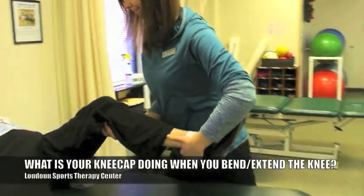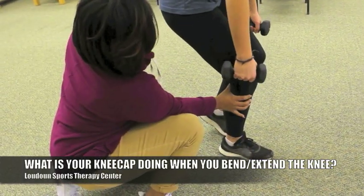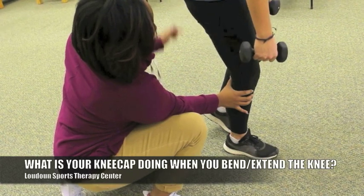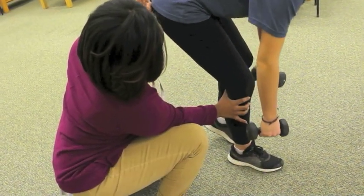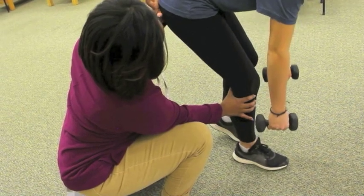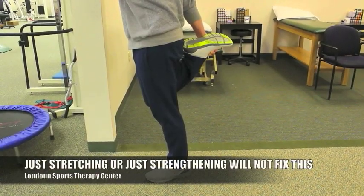Somebody needs to be able to look at what your kneecap is doing when you bend and straighten your knee. Somebody needs to look at your calf and your lower leg, what your foot does when your foot hits the ground, and put all of those things together, because that's what's really going to fix this knee pain or this patellofemoral pain. Simply doing some stretching, not going to fix it.